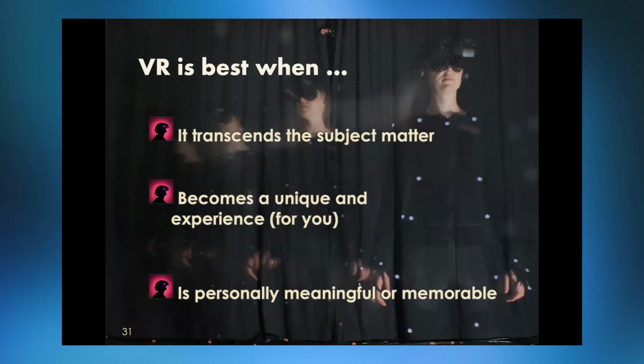So VR is really best, how do you know when it's good? Well, it's best when it transcends the subject matter. And when it becomes a unique and personal experience for you that is meaningful or memorable, partly because you had agency and action in that experience.